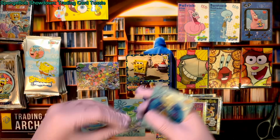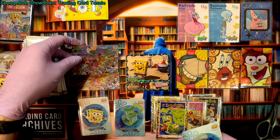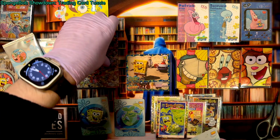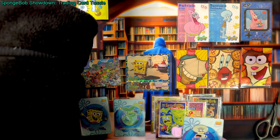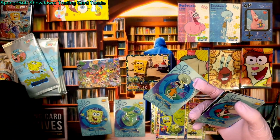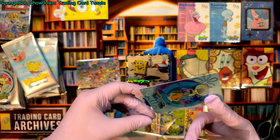Is this the same one? Is that the same exact piece? It is. Oh, we got a dupe of that piece. That's kind of too bad. It can happen, though. So here's another Squidward.